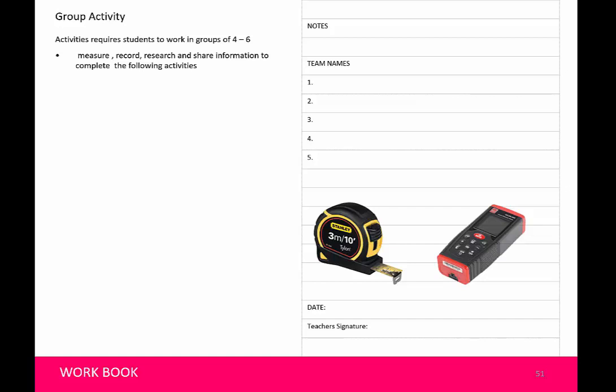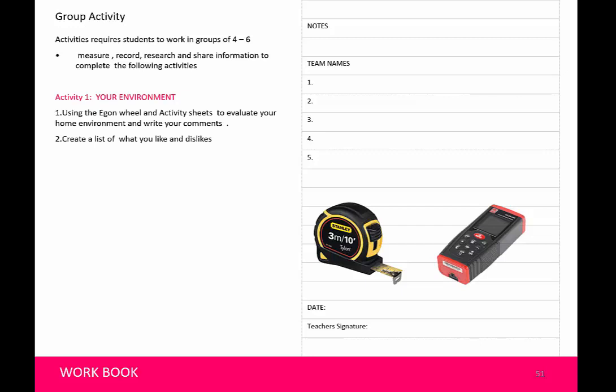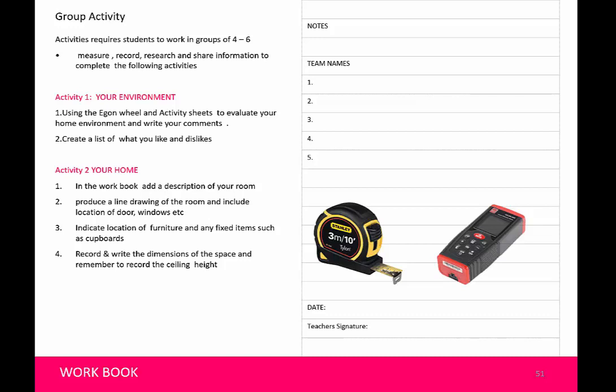So what we're going to look at now is the second activity. In activity one, we talked about the Egan wheel, to evaluate your existing home environment, and from there you would create your likes and dislikes. In activity two, we're going to ask you to look at your home. There's a little workbook that you need to think about.